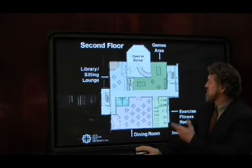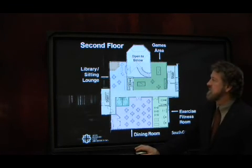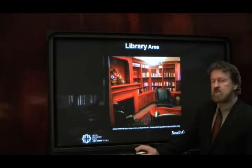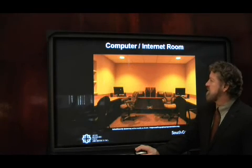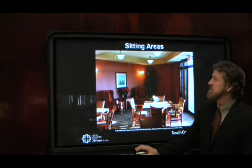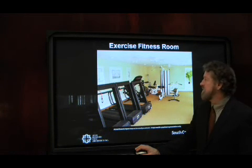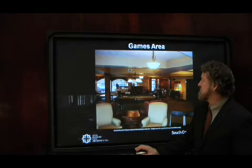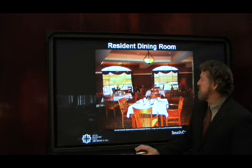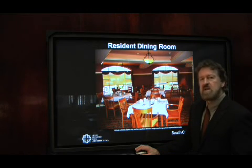Now on the second floor, of course, we have a games area, a fitness area, the library sitting lounge, and the internet access. So the library environment nicely appointed with good shelving and so forth, the internet so that you can email the grandchildren, a sitting area, and of course the exercise facility that will be available within the amenities as well. Then we have the games area. You see the billiards tables and so forth that will be accommodated, and a dining area that will also be multi-purpose as well.